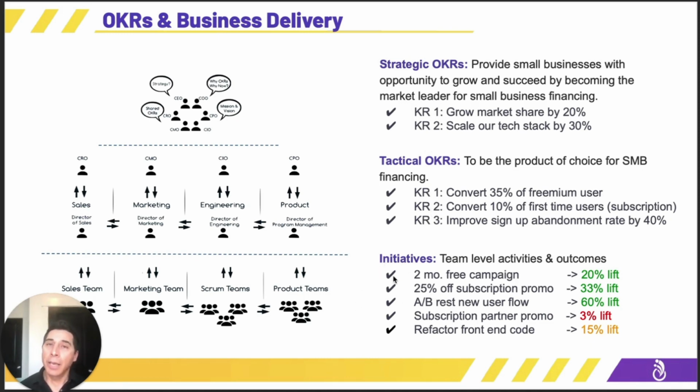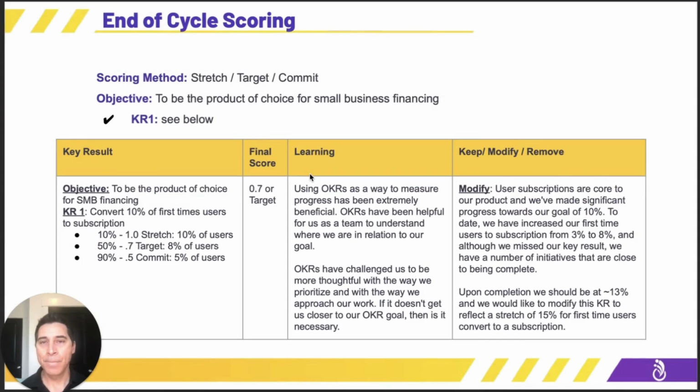And with that, we've got our initiatives. Again, these are the things that we're going to be working on during the cycle, the OKR cycle, to try to improve those numbers, right? To try to hit those numbers. These are the activities that we work on as part of our sprint cycles, right? Our backlogs and so forth. That's our initiatives, and that's how our initiatives go from supporting our tactical OKRs and how our tactical OKRs support our strategic OKRs, right? So just really kind of painting that picture there.